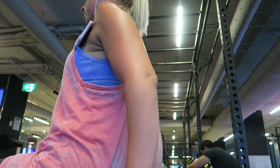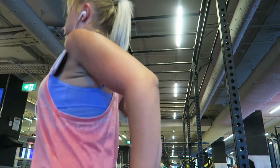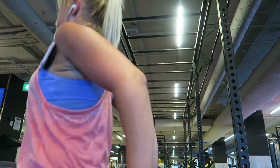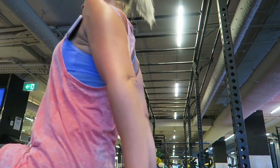I supersetted these with tricep dips. You can make these easier by bringing your knees closer to you, or harder by pushing your legs out further from you, but really make sure that you are going pretty much straight up and down and you're feeling this in the backs of your arms.